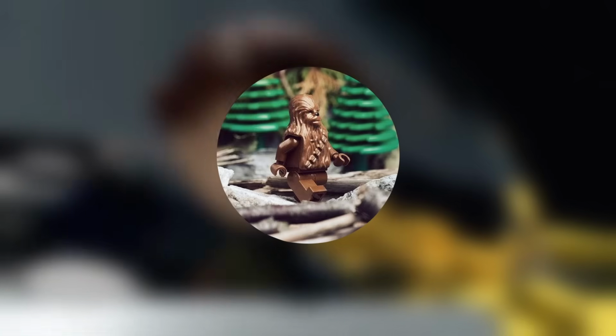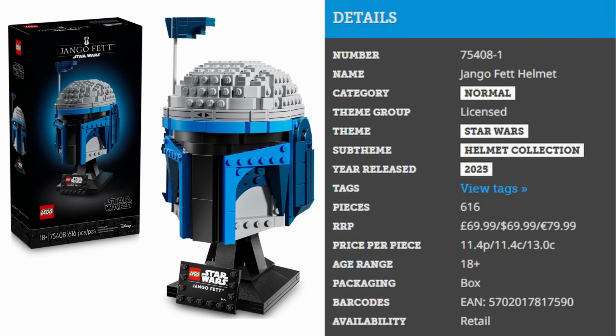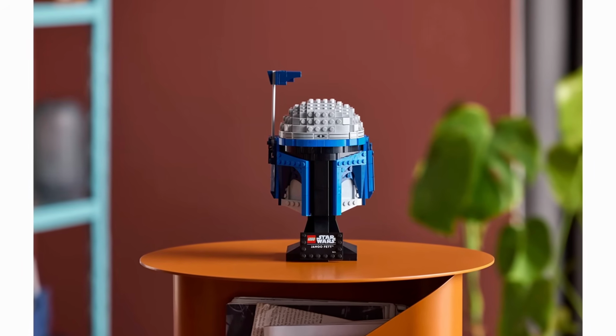Up next, we have a helmet set, that being 75408 Jango Fett helmet with 616 pieces and a retail price of $70 US. And I'm not going to lie, this is looking really good. The shaping is amazing, especially right around the face area with the blue pieces. I think they did a great job on it.